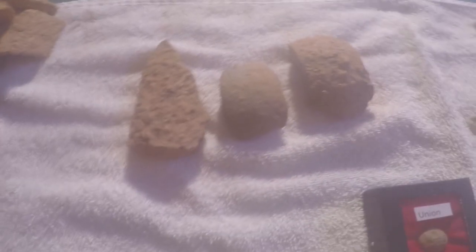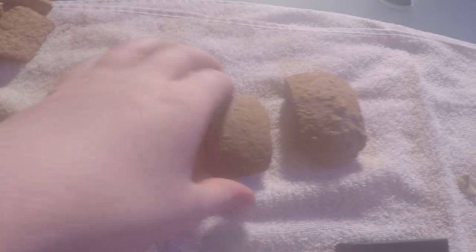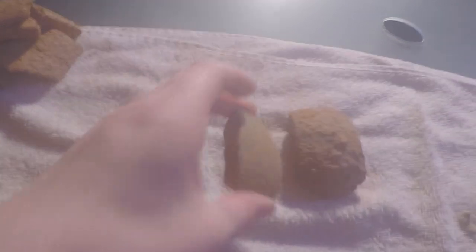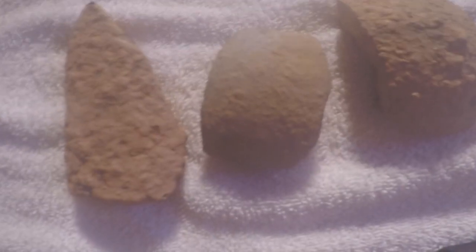There's a pile of them there, and these are my favorite ones. That one's a bigger piece. And then this one we found in the river, and it's really well preserved. It's still black almost. Another bigger one.